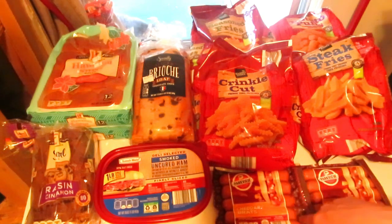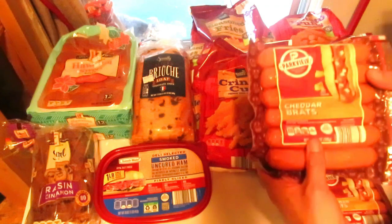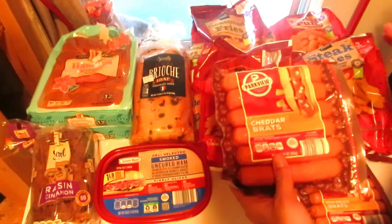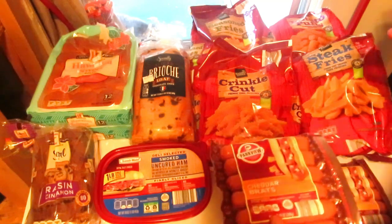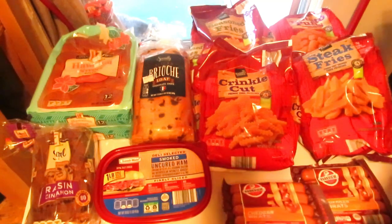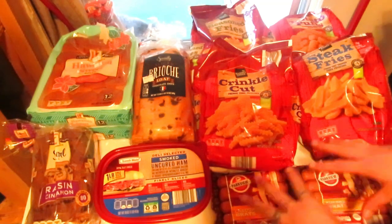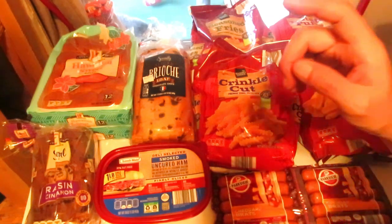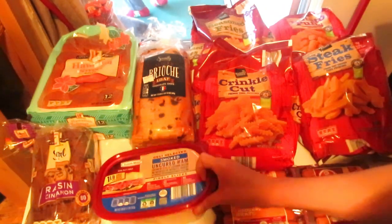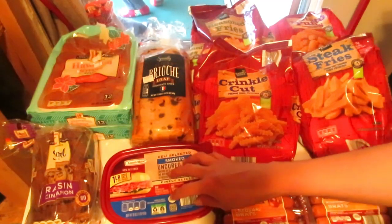Now, we always use two packages of cheddarwurst, cheddar brats, whenever I make anything that has hot dogs in it, whether it's spaghetti hot dogs or just hot dogs in general. So I got two of the cheddar brats just so I could try them and see what we think of the ones from there. I got their ham so that me and my daughter can find out how we like the ham from there.